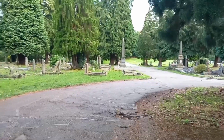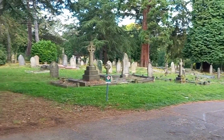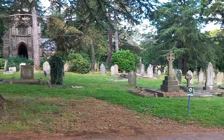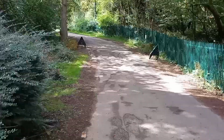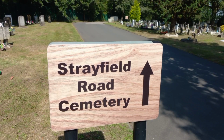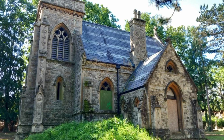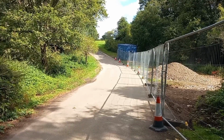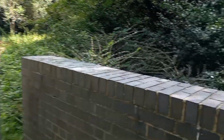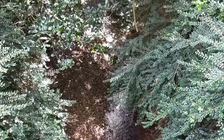And we start off the walk by entering Lavender Hill Cemetery, as there's something in here which I want to find that has something to do with the railway. So Lavender Hill Cemetery turns into Strayfield Road Cemetery, but there's no entrance into this one, as I had a look before and just came across a completely padlocked shut gate. But between the two cemeteries runs the Turkey Brook, brilliantly named, which is a tributary of the River Lee.